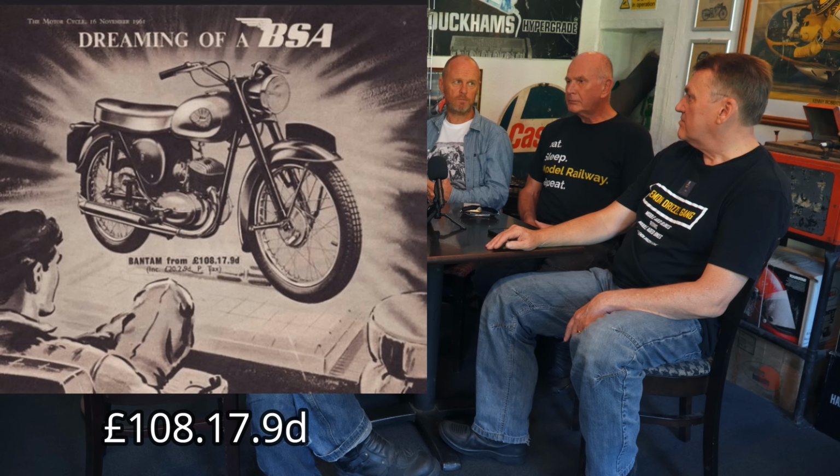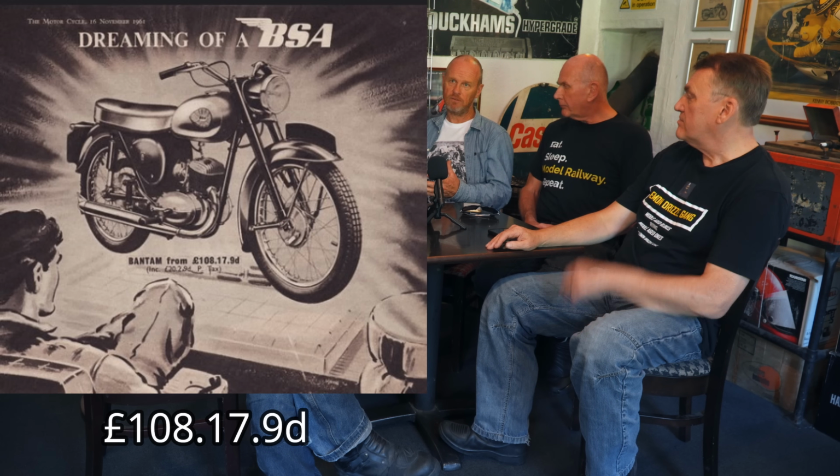Which would have been your utilitarian ride to work, a two-stroke. The Ariel Leader is a lot more advanced than the Beezer. The Beezer would have been cheap to make. It was war reparations for the engine design, the DKW, wasn't it? Conventional tube.